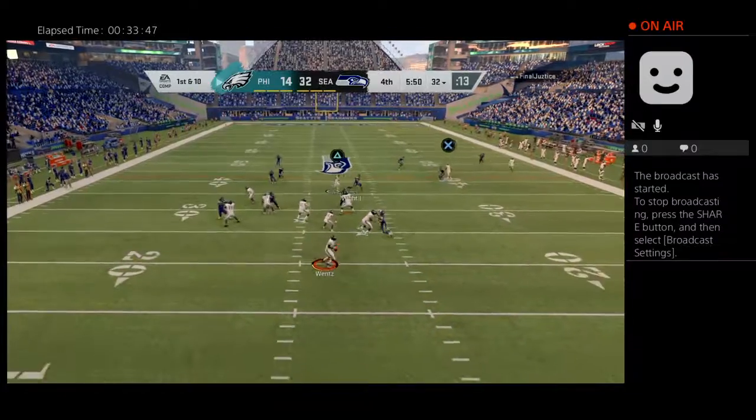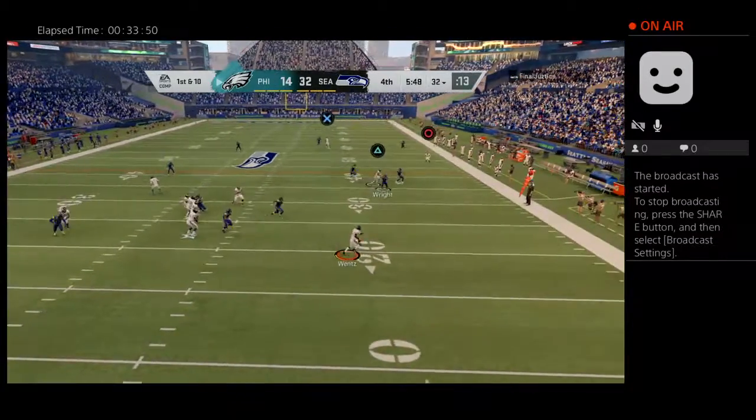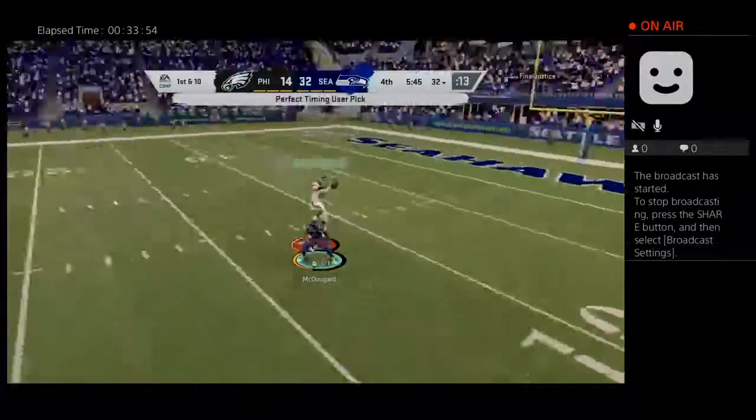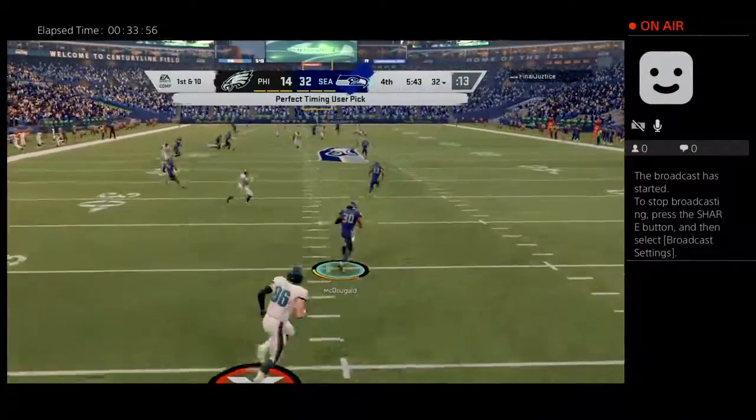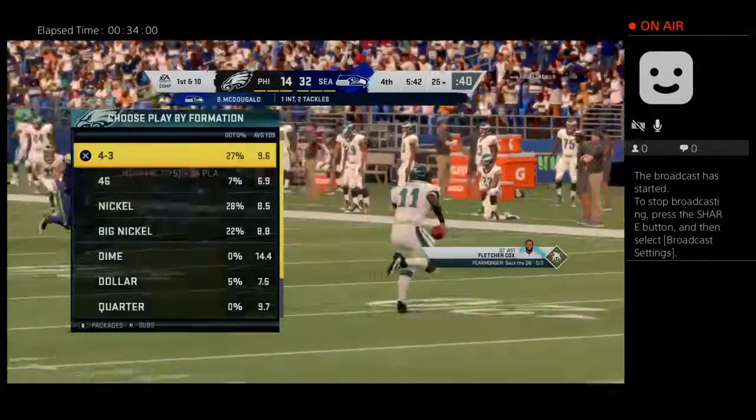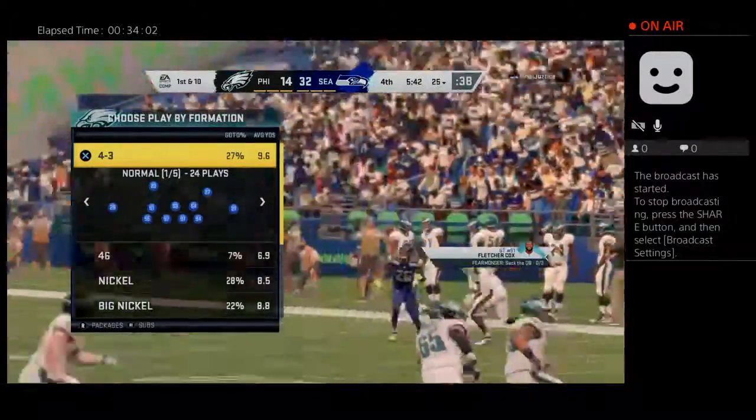Wentz now on first down, eluding the pressure right. Now he's going to throw it back deep over the middle. And for a third time tonight, he's intercepted. Picked off by Brad McDougal. And the return will stop right around the 25.